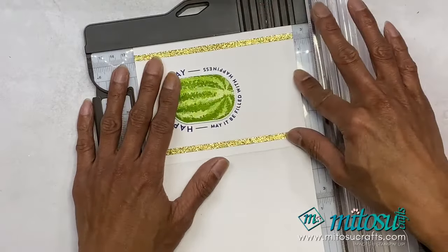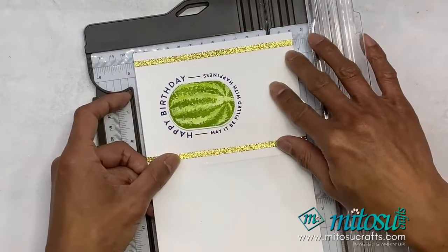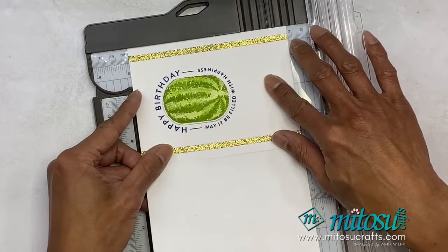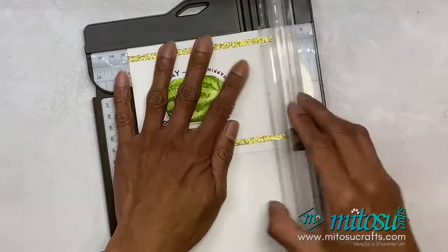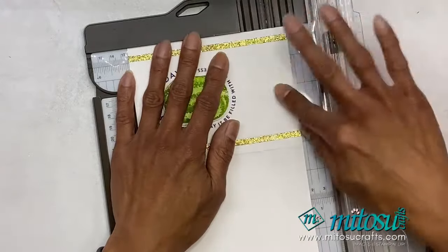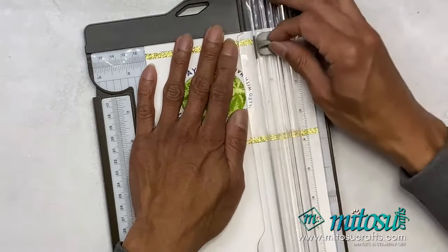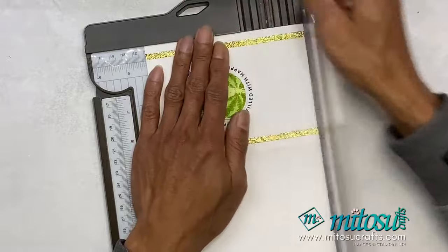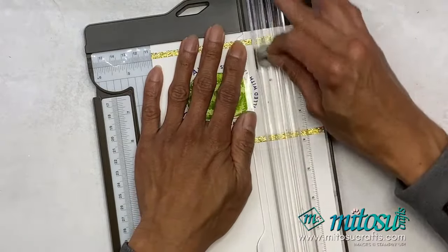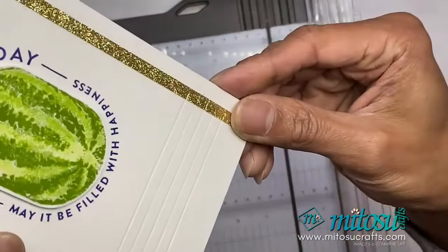I'll actually with that. 3. Let's see. I think I'll do 4 and then one more on top. Okay, we can do that. 1, 2, 3 and one more. 1, 2, 3, 4 and then 5. There you go.